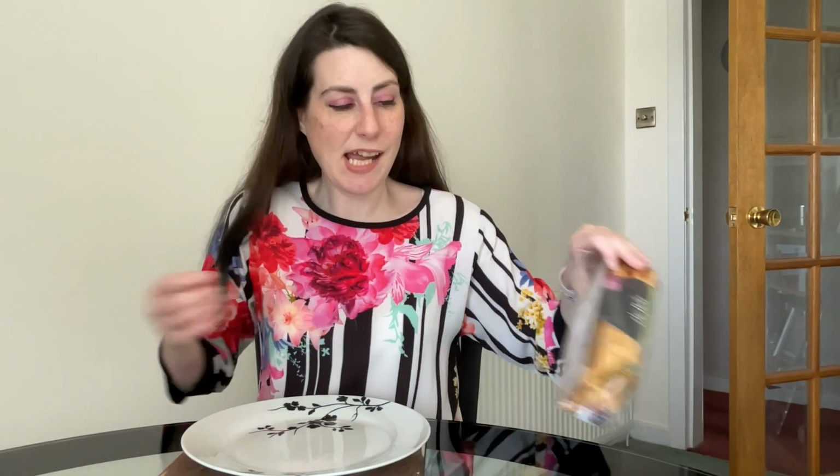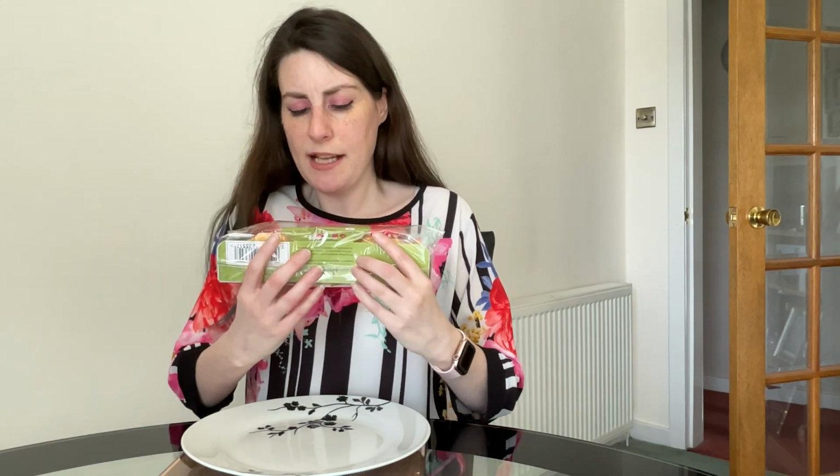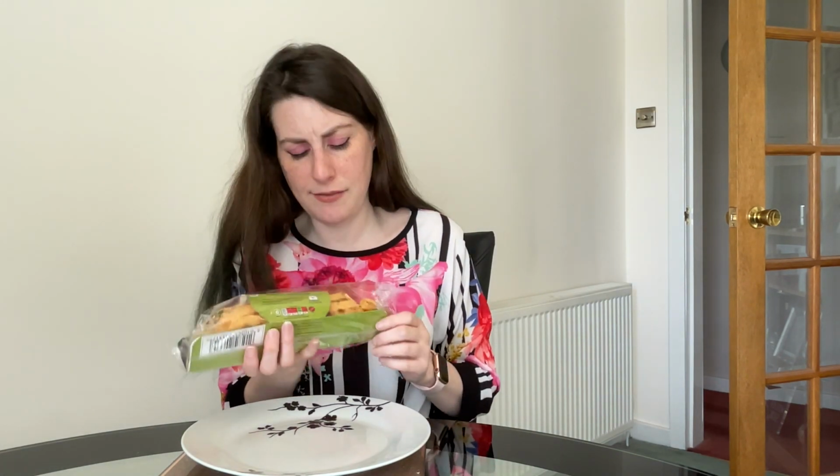I think I better have something savoury. So I've got this halloumi and harissa roasted vegetable wrap. Now, I have noticed that it can be quite tricky in my local Morrisons to tell what's new, because they don't always have it labelled. So I'm pretty sure this is new, but apologies if it's not. I've certainly never had it before.